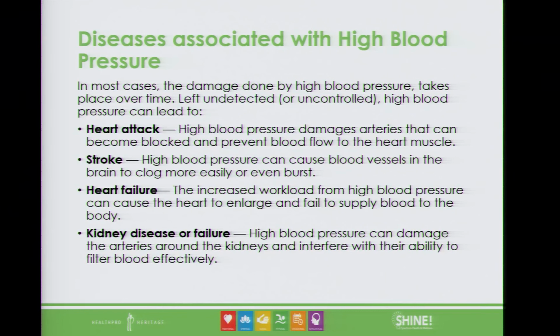and that can contribute to damage that can lead to a heart attack. Then if we look at stroke, high blood pressure can cause blood vessels in the brain to clog more easily or even to burst. And then heart failure. The increased workload from high blood pressure over time can cause the heart to enlarge because it's a muscle. And so if it's trying to work harder, it can enlarge and fail to supply blood to the body, which is basically a very simplified explanation of what goes on in heart failure.